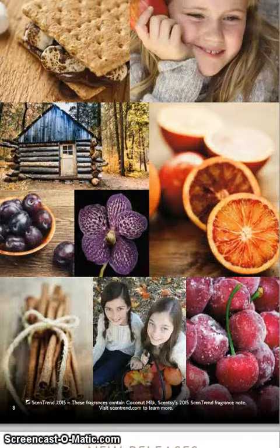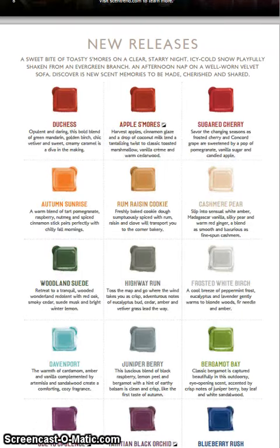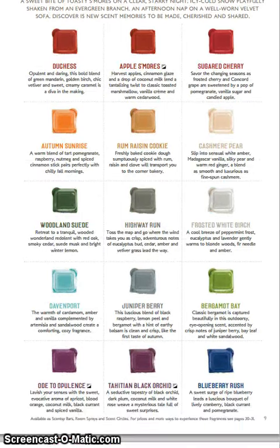Here's some more. Love that little log cabin. Kind of gives you an idea of what the scents are like. It's all based on emotion and what you visualize when you're smelling. And scent is a pretty powerful thing. All right, so here are going to be the new releases for our scents.